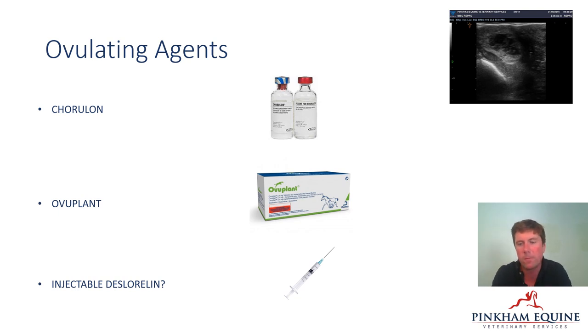So we may use Corilon. This is in fact a human chorionic gonadotrophin, and this mimics the effects of LH. So the LH surge that naturally occurs in the mare, we can produce this effect using hormones and cause the mare to ovulate. There's also Ovuplant, which is a deslorelin, which is a gonadotrophin releasing hormone. This gonadotrophin releasing hormone causes the release of LH and FSH in the body. So it's one stage higher. And so we can use Ovuplant, or we can also use an injectable deslorelin as well to cause ovulations.